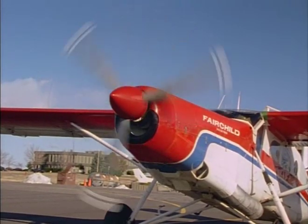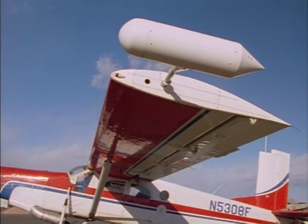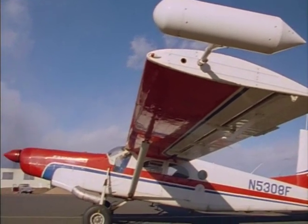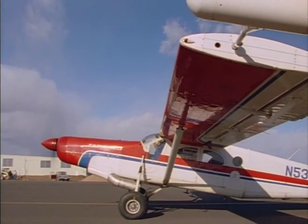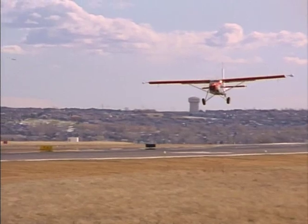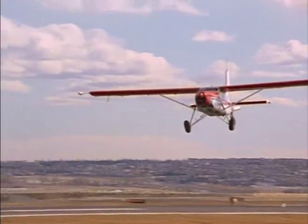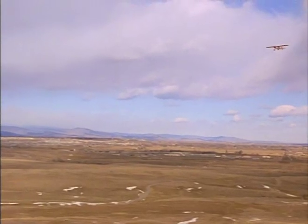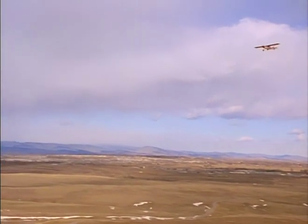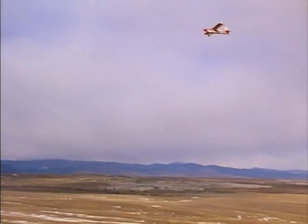Many rocks in the crust contain magnetic minerals such as magnetite. By analyzing the magnetic variations of these rocks, scientists can detect unseen geologic features buried deep in the Earth's crust. The plane flies low and slow over the terrain to collect data.